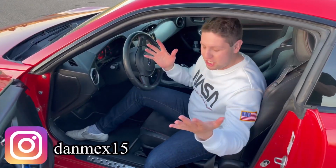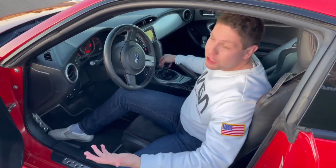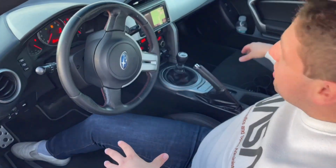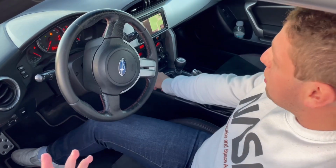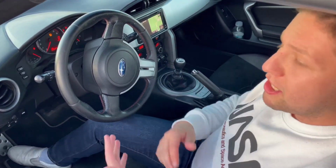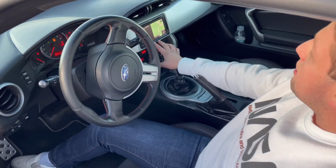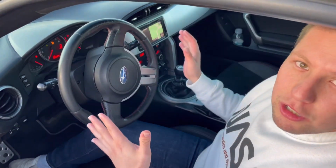I'm going to lend it over to Danny, and he's going to go over the interior of the car. Alright guys, so in the interior, as you can see, you've got these really nice leather bucket seats with the suede down the middle. You've also got your 6-speed manual transmission, of course. You've got your heated seats, the front seats are heated. It's a push start button, of course. You've got dual climate control, AC, all the regular stuff in regular vehicles. Got this really nice infotainment system right here with navigation, Bluetooth, all of that sort of good stuff.